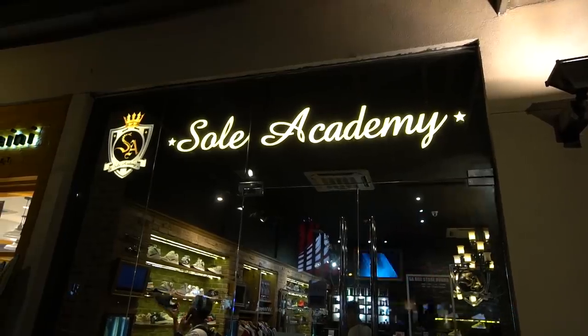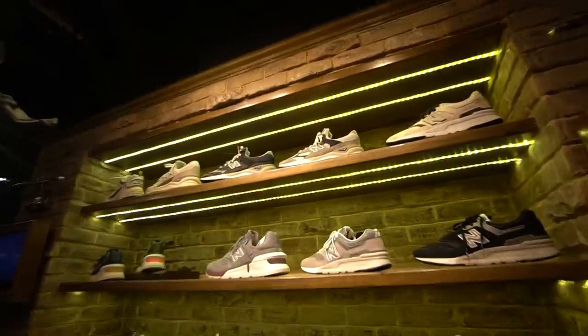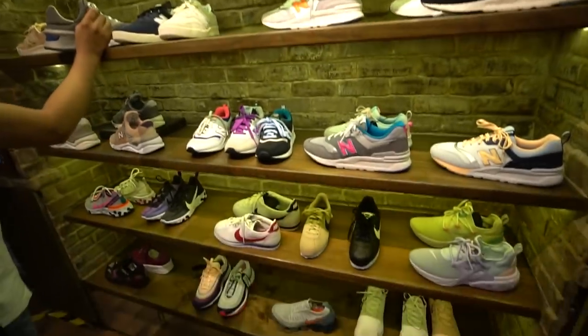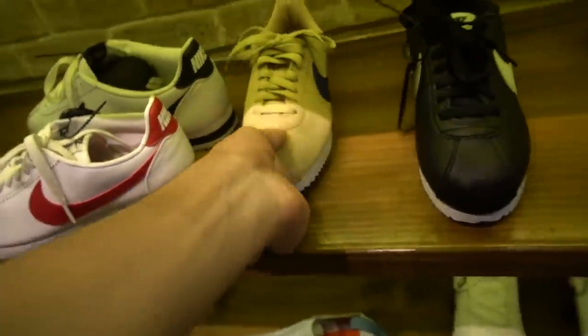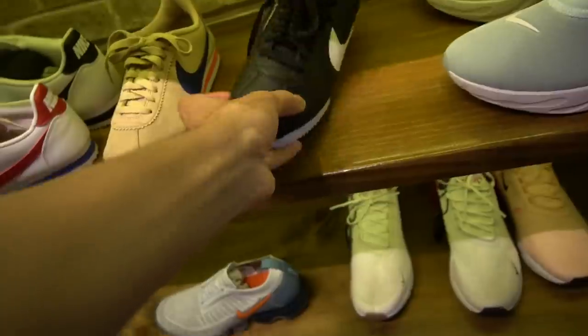So now we're going into Soul Academy at BGC. Let's see what they have sitting on the shelves. So starting off in the New Balance selection, there really isn't too much that's catching my eye. This is also a mixture of like the women's shoes too. So we have a couple colorways of the Nike Cortez here, like the OGs. We also got this like beige, blue, and orange colorway, the classic black and white.